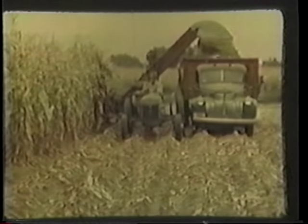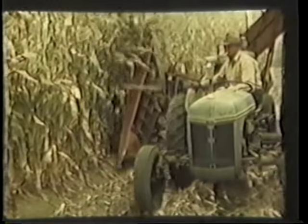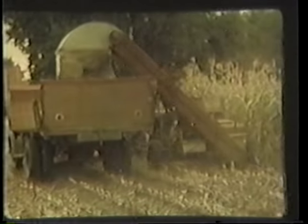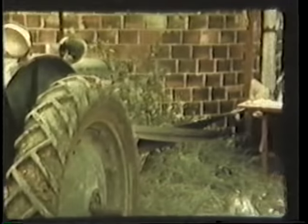A Fox cutter provides a modern method for harvesting whole corn in the field. The corn is chopped up and blown into a truck, which travels alongside the cutter. At the silo, the chopped corn is stored by means of a mechanical conveyor.